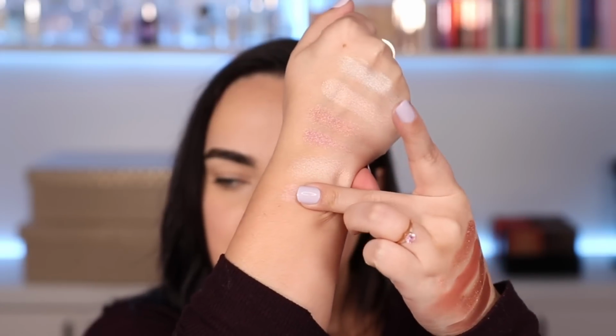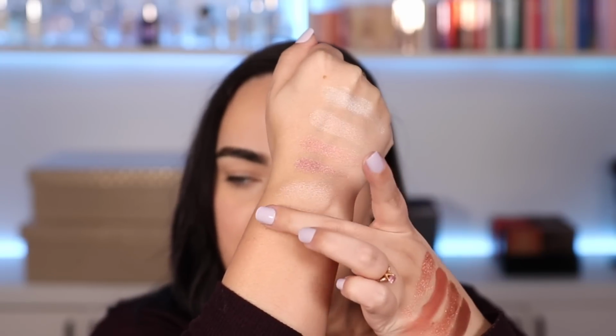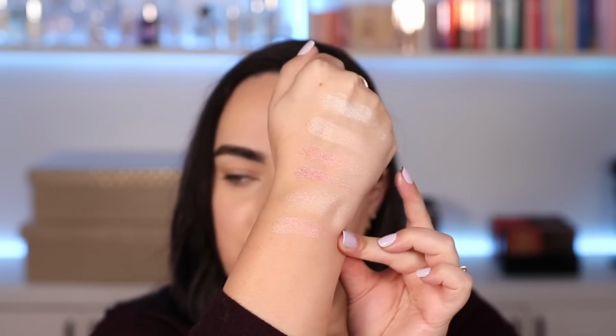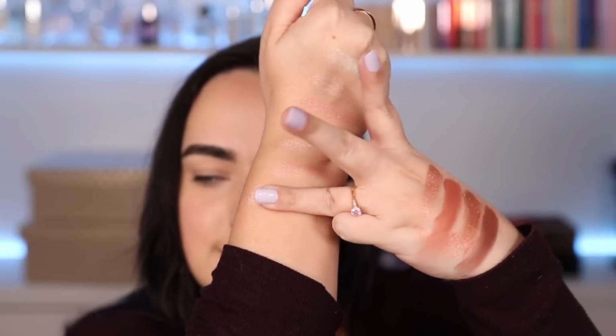Okay, so these are 2 and 3 combined. Oh, I really like that because it's a little bit pinkier, and then it has a little bit of the sparkle but not that much of the sparkle. And just for fun, let's just go across because why not? What do they all look like mixed?